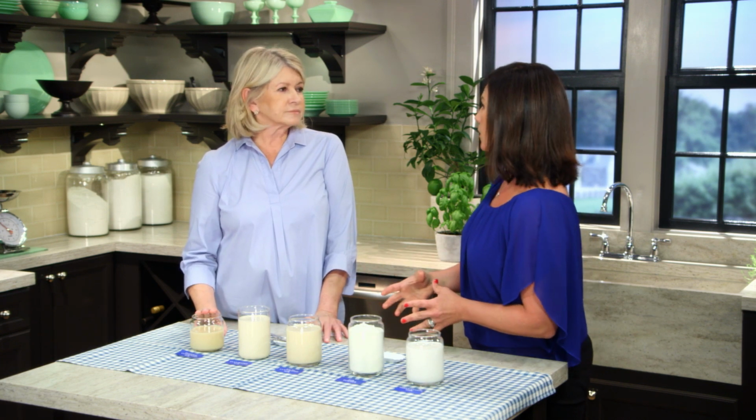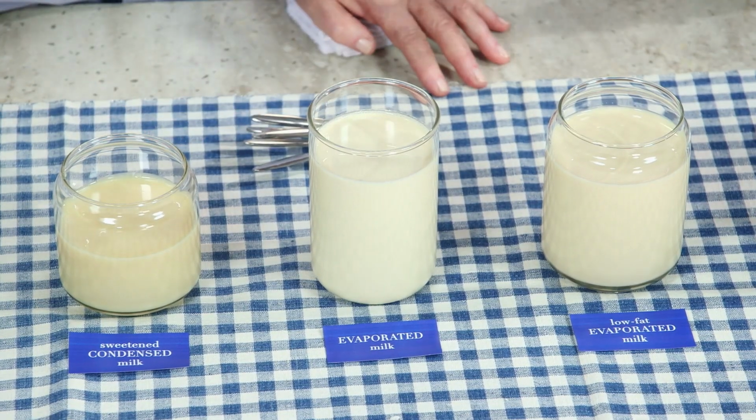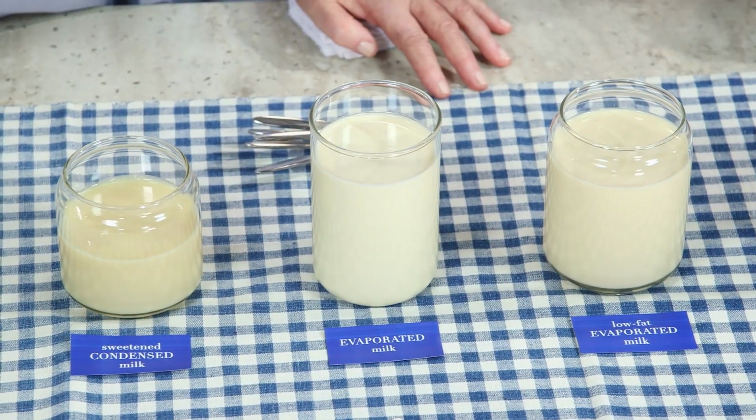You start with real milk. That's then heated down. The liquid is evaporated, and then that's where evaporated milk stops. Yeah. And then this is low fat, so same thing, but just low fat milk.